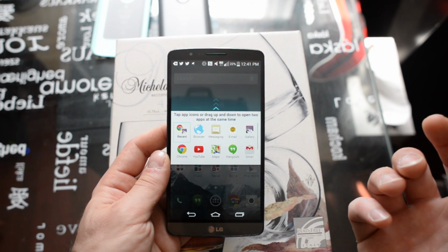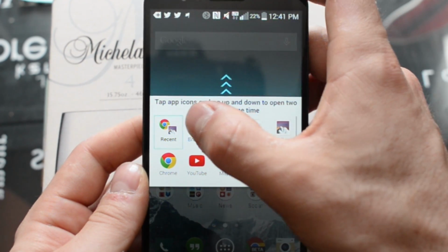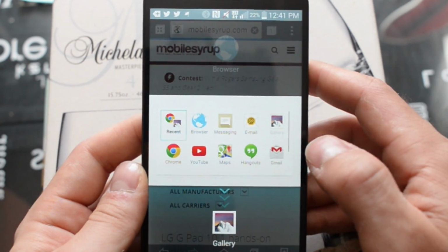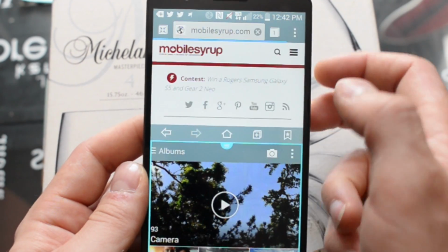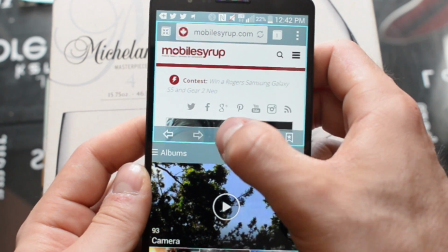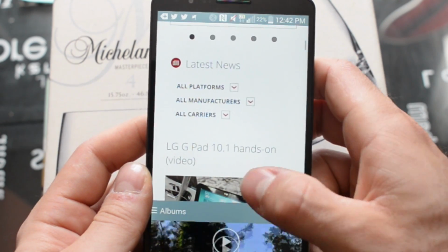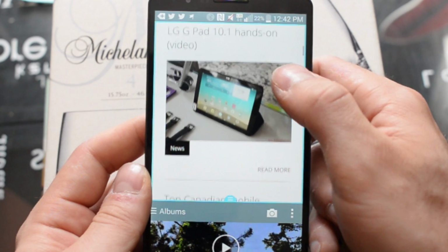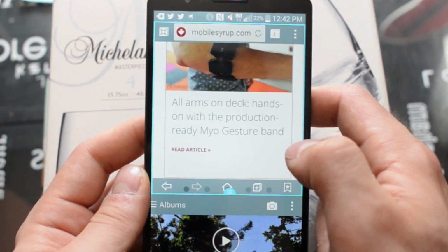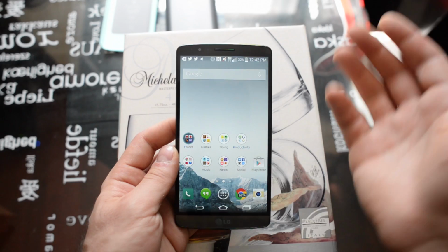Also, dual window is meant to take advantage of the fact that the screen is quite big, and you can actually get two apps going at the same time, and you can adjust the sizes accordingly. So this is similar to multi-window from Samsung. You can see here I can adjust the size of the screen, I can make the browser bigger, I can scroll. So these are all nice features. The hardware is now powerful enough to take advantage of them pretty nicely, and you can easily get rid of them if you don't want them anymore.